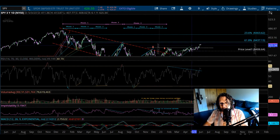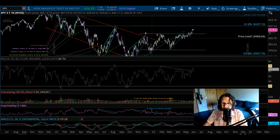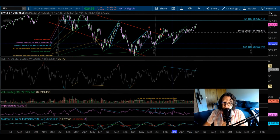Whether or not we have the high is yet to be determined. I'm still not totally sure. I think we could push up as high as 437. Honestly, that could be the case before we see more downside. This sideways grind is definitely over. I do want to point out the same thing everybody else is too.